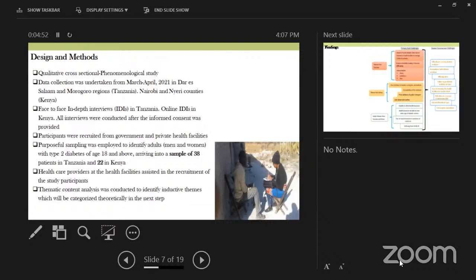And this study in Tanzania was conducted in Dar es Salaam and Morogoro regions. And in Kenya, it was conducted in Nairobi and in Nyeri. We wanted to provide some sort of differences in relation to the context between urban and rural aspects.